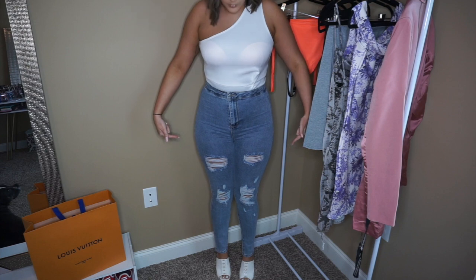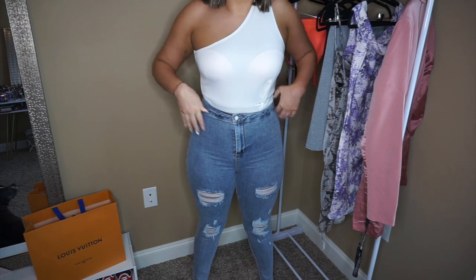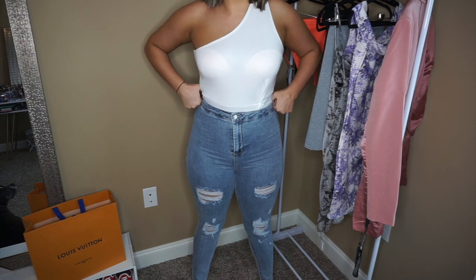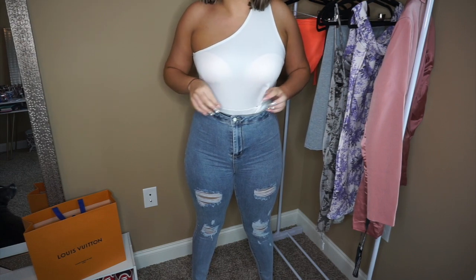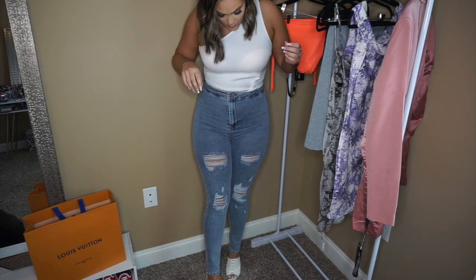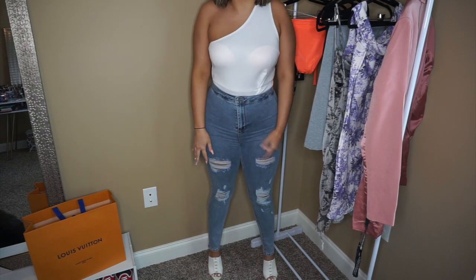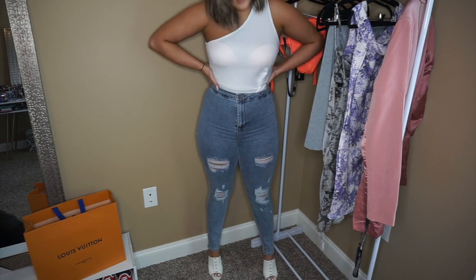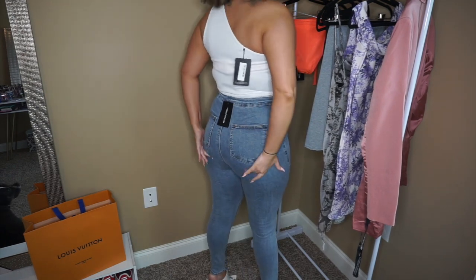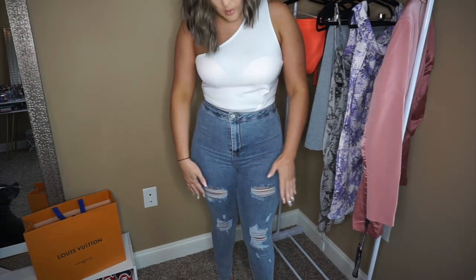Okay, so here are the jeans. They are insanely stretchy. They were like small with a really long crotch, so I was kind of afraid of how they were gonna look. Also, they don't have belt loops, so they have like a smaller waistband. But so far I like them. I put them on with the white bodysuit and the white heels. I don't know if you guys can even see the shoes, but I think so. They fit really good. The pockets are a little high, but other than that, I think they fit really good. I like the color and the wash.